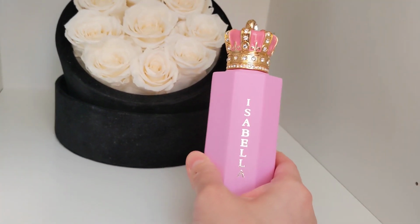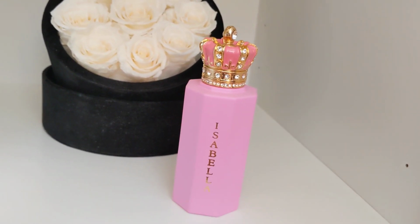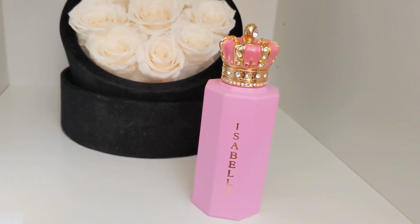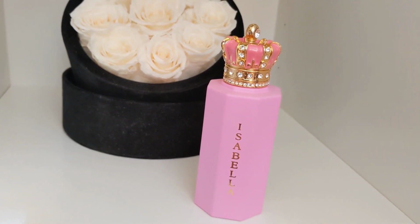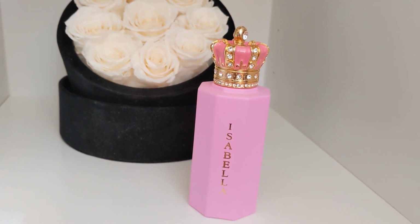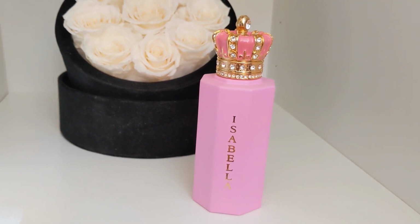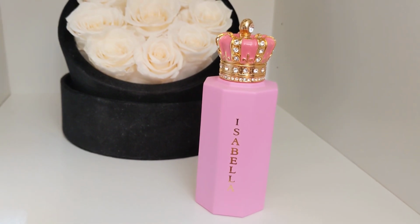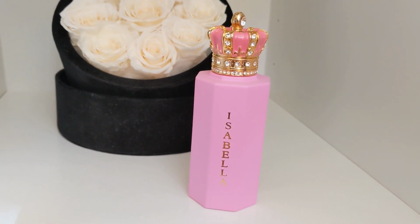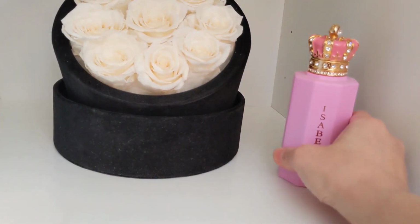In terms of performance, this is amazing. This one lasts about 10 plus hours. Now, the opening is very strong, but the strength kind of disappeared in 15 to 30 minutes. And after that, it becomes like a decent performance. It sits closer to the skin, but it's not a skin scent. The beast mode kind of goes away in 30 minutes, and after that, it becomes a subtle sillage, like a subtle scent that radiates from your skin, especially when your skin's warmed. Yeah, I really, really enjoy it. I highly, highly, highly recommend this. So that's the first one that I bought.